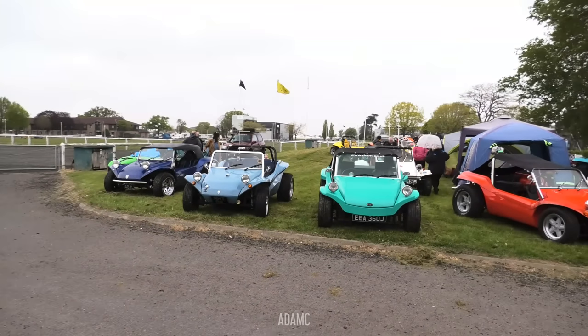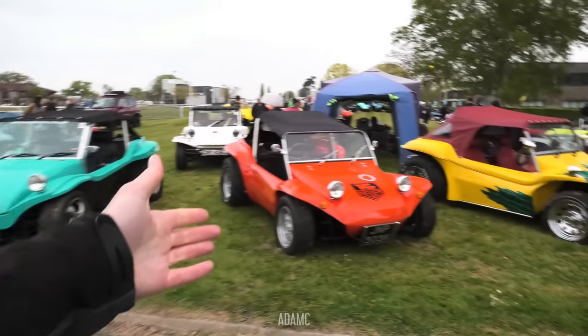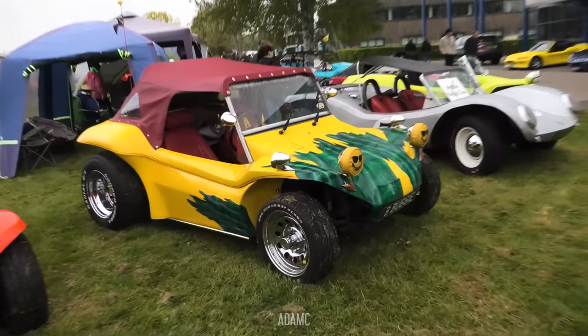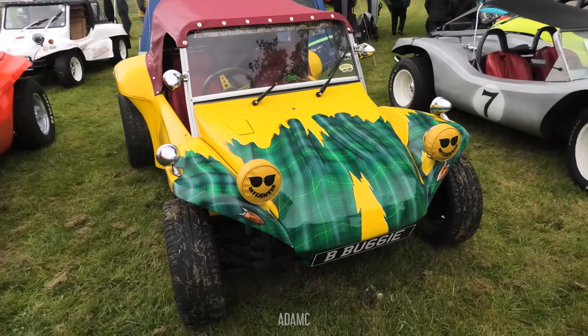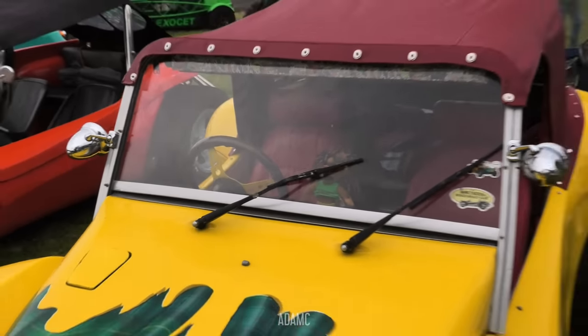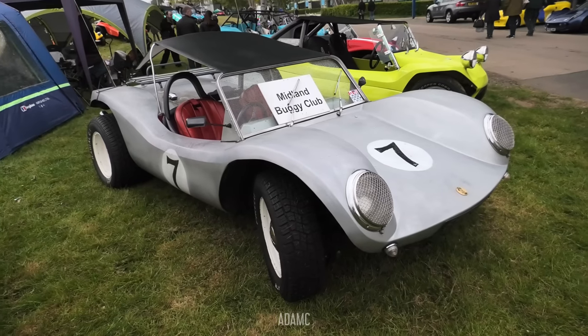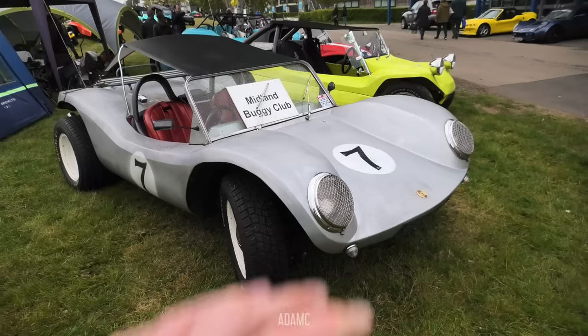Here's another fun section. We've got the Beach Buggy, so a collection of Dunes and Meyers Manxes, which is the more common one. This one's got some kind of green tartan. It's like he's run over a Scottish person and the kilt's just blowing in the wind up the front of it. He's got a mascot on the dashboard, and then this one almost reminds me of a Porsche 550 Spyder in the style of it, in the headlights, but it is a beach buggy.